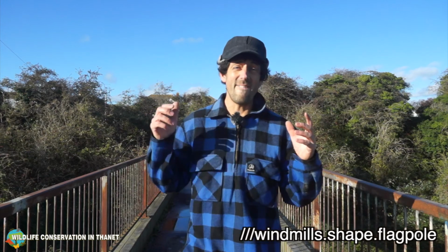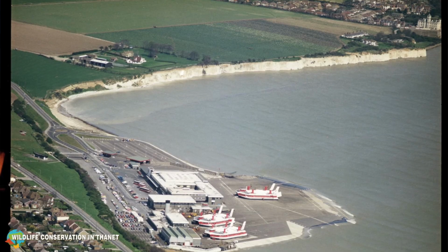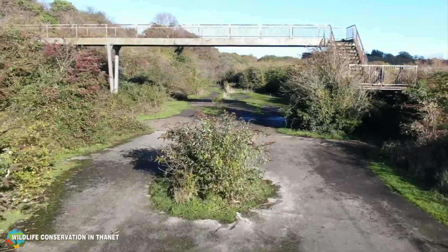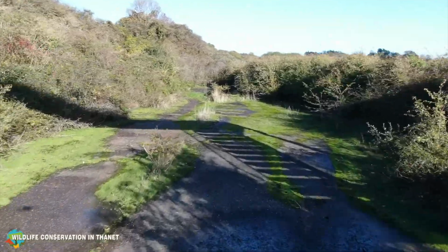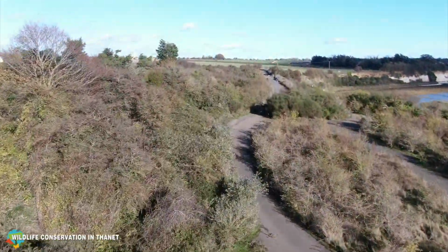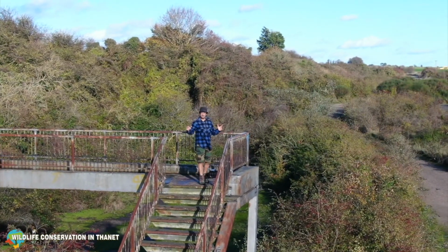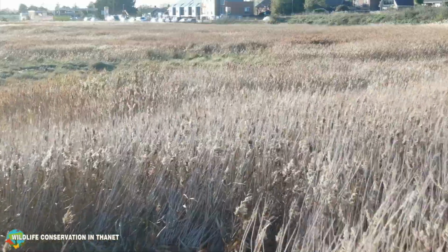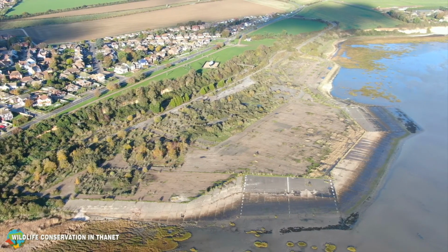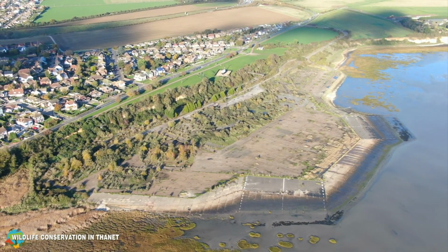I'm in one of my favourite wild places, and from 1969 to 1987 this place was known as Pegwell Bay Hoverport. And it's pretty mad to think that they took this 15-acre site in Pegwell Bay, which would have been reed beds, sand dunes, some incredibly important habitat. It's mad to think they took that and put a 15-acre concrete slab over the top of it.